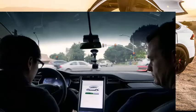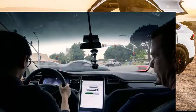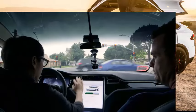I'm just surprised by how stark the controls are. There's no buttons here. There's a lot of stuff within finger's reach when you have your hands on the steering wheel, but not a lot here at all.